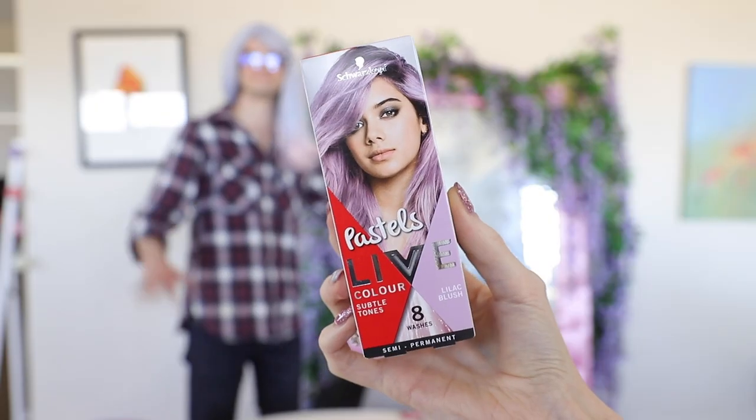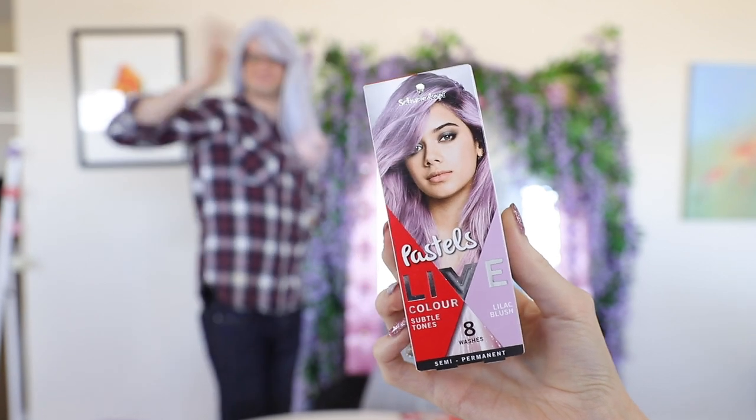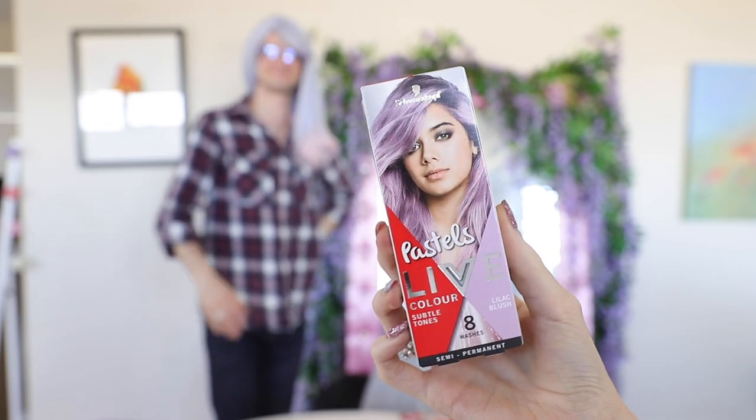Okay, so I have called upon my dear friend, Samuel, who today has become Samantha. Become? I've always been. Sam's wearing a wig today because we actually dyed his hair for another video, and I don't want you guys to see the color. Sneaky surprise is coming. So today we're using the Schwarzkopf Pastels Live color in Lilac Blush. So this is a purple color. So this one is supposed to last 8 washes, but in this other video I filmed, it only lasted 2 washes.